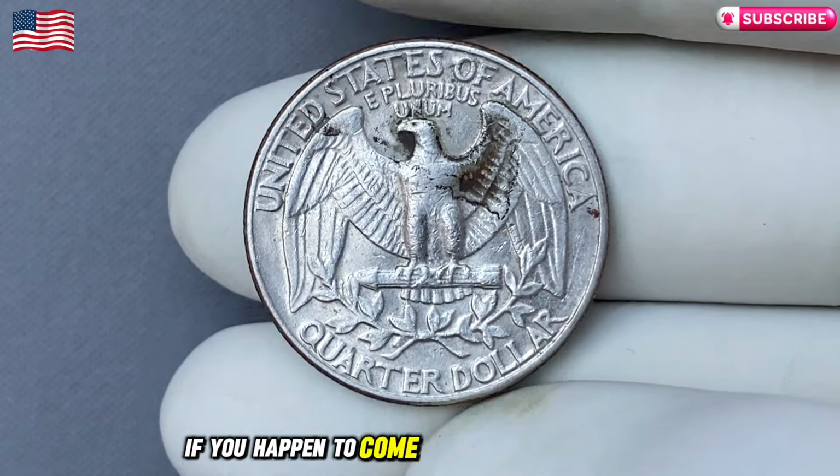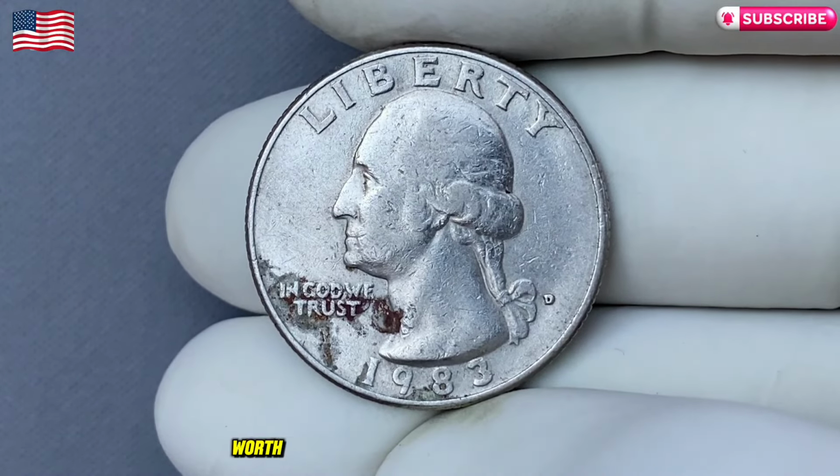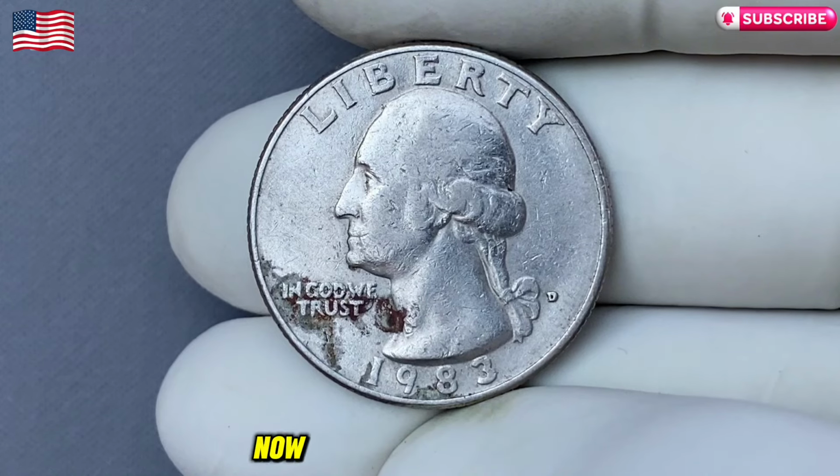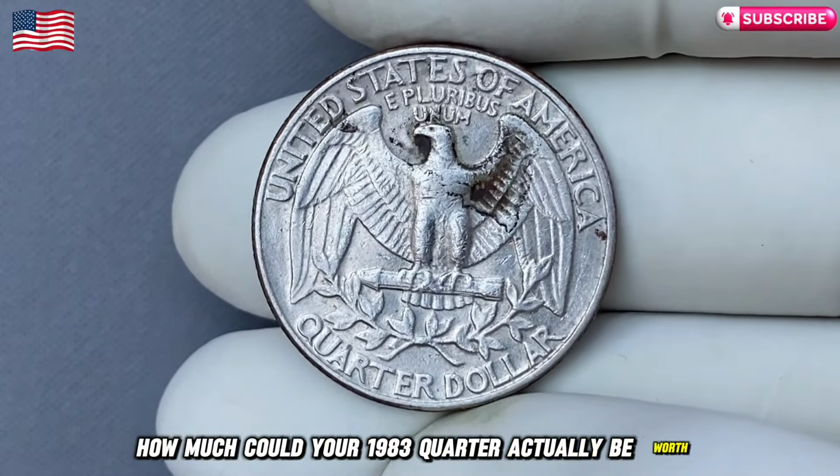If you happen to come across a 1983 quarter with this type of error, you might just have a coin worth a significant amount of money. Now, let's get to the good part. How much could your 1983 quarter actually be worth?